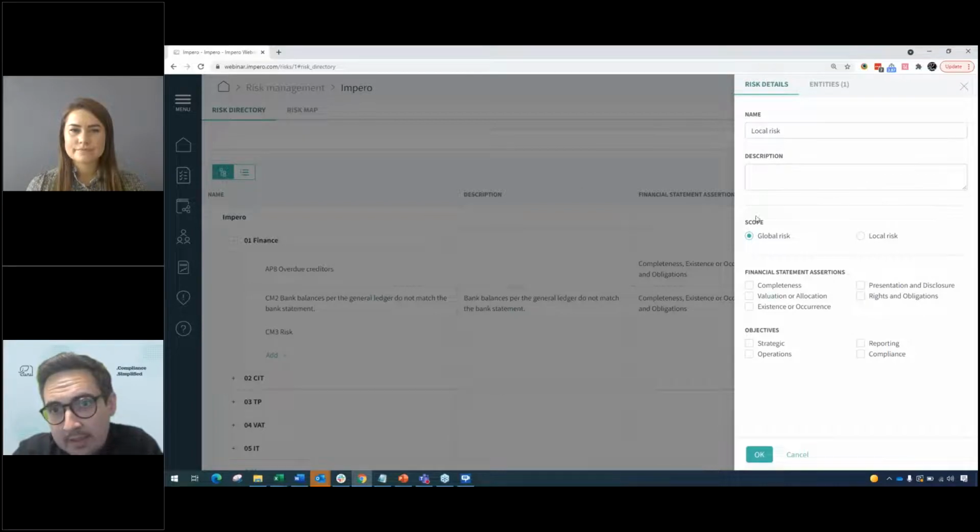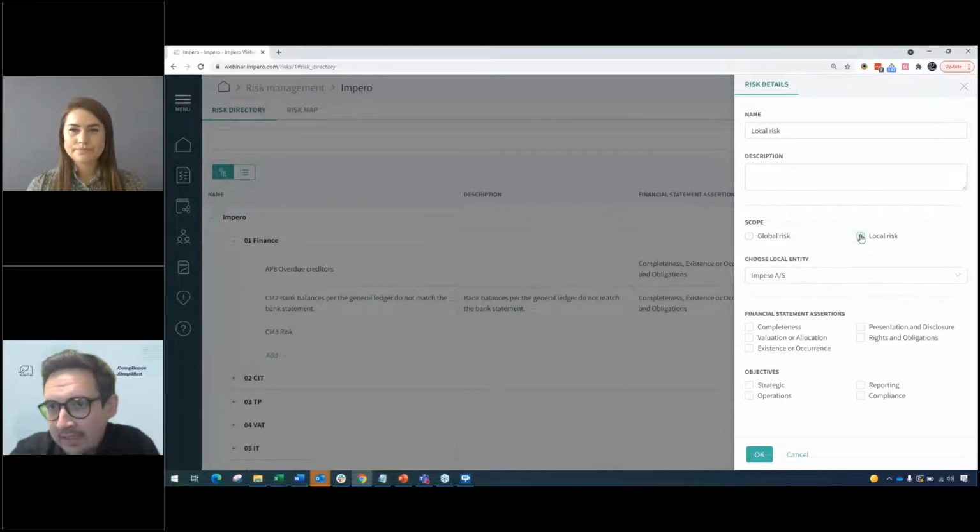Then I'll change the scope from global to local. If I only had access to one entity, I wouldn't be able to create a global risk. This is only because I have access to the entire risk directory. But this means I can now create a local risk that only applies to this one entity. So we can support a top-down approach where you say, we have these risks and they apply for everyone. Of course, this might only be a 95% fit, but then each of the individual entities can say these risks are not applicable, and when they're reassessing in maybe a year or so, we can go and reevaluate that specific risk.